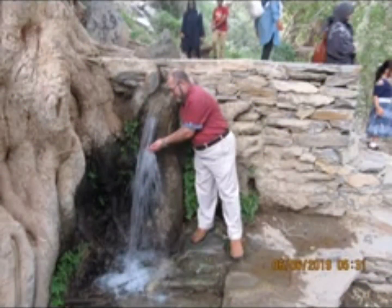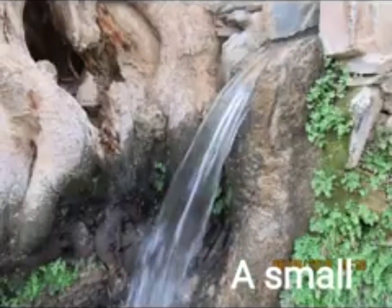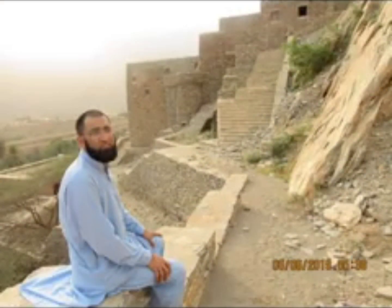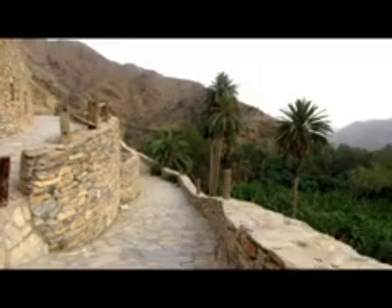And there is a small waterfall coming down from the mountains upstairs. The water is not cold, it was just a little bit hot, but it was fresh drinking water, posing by Ubaydullah. He's trying to check the water.